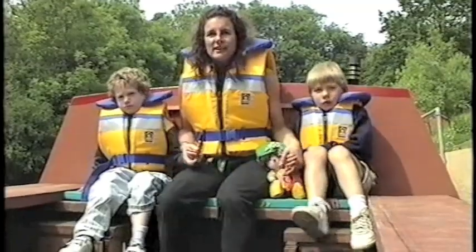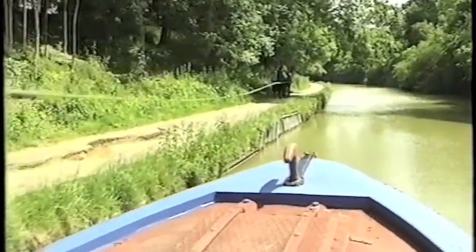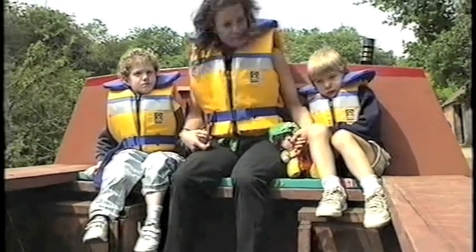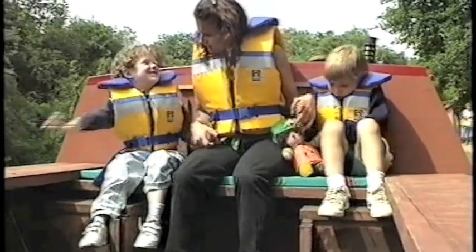Oh, Prince is pulling, look. You see the rope? Prince is walking quite quickly. And it's very quiet because there's no engine.